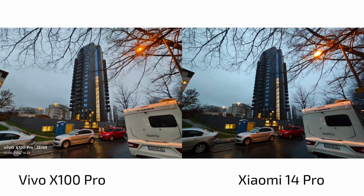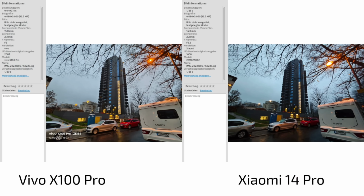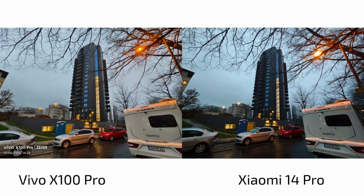We start off with the ultra-wide angle. What we can see here on first glance is a brighter picture on the Vivo X100 Pro, as well as a darker and cooler picture on the Xiaomi 14 Pro. We can also see that the Xiaomi 14 Pro has a wider angle of view. We have here 40mm instead of 50mm. It's just a 1mm difference, but it is a visible difference.